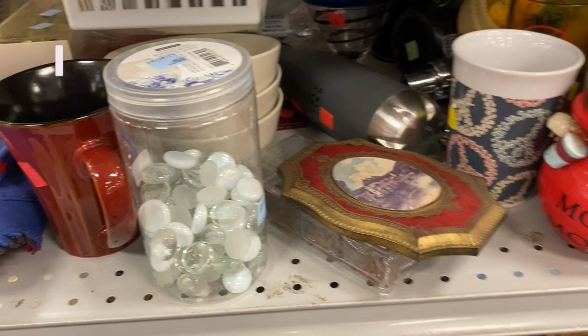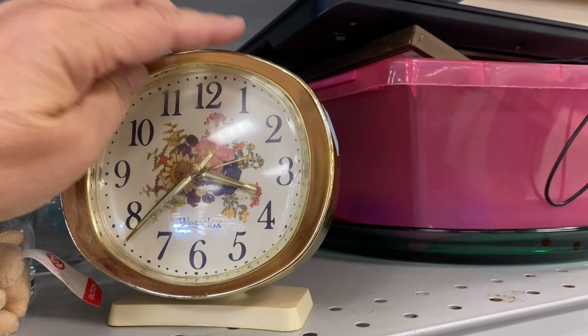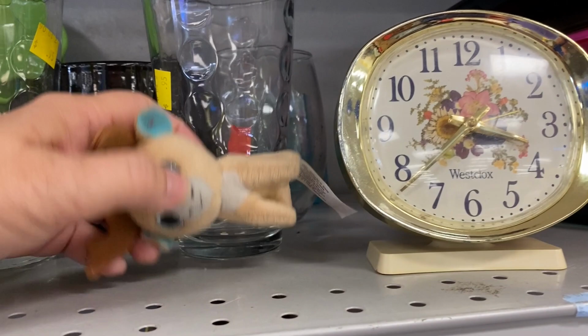I saw this vintage clock and immediately thought of Carol from My Blessed Nest. She collects vintage clocks, and this one had a beautiful image of flowers on the face, and it was made by West Clock. Unfortunately, it didn't work, so I left it behind.